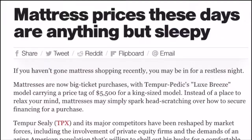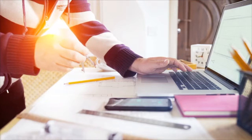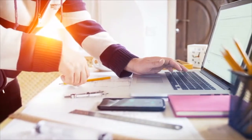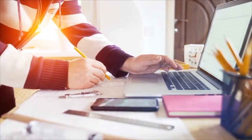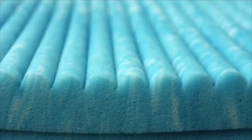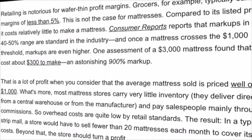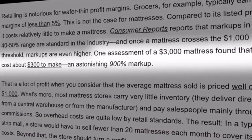The only real innovation that comes from mattress companies in the last 30 years is their marketing. You see, their focus is not to come up with a better way for you to sleep, but a better way to get you to buy the same thing you've been buying over and over and over again. In 2016, mattresses were roughly marked up over 900% in retail stores and 200% online.